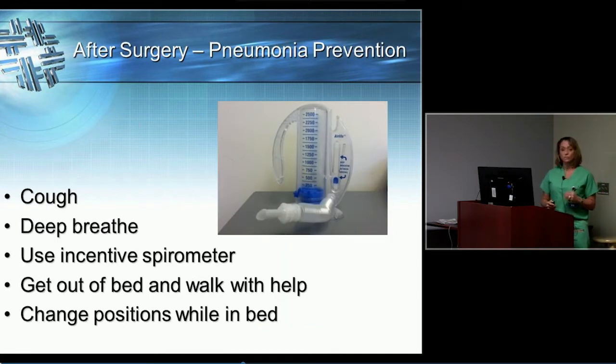Another complication that we want to avoid is pneumonia. After surgery, when you've got pain medication on board, you're not taking great big deep breaths like you normally would. So we're encouraging you to do coughing and deep breathing exercises and to use this incentive spirometer. Your nurse will show you how to use that. But we really want to work on getting your lung volumes as great as we can and get that air exchange. One of the best ways to do that is for you to get out of bed and walk. So we're going to initiate that fairly quickly right after surgery. Also, changing positions in bed can help.